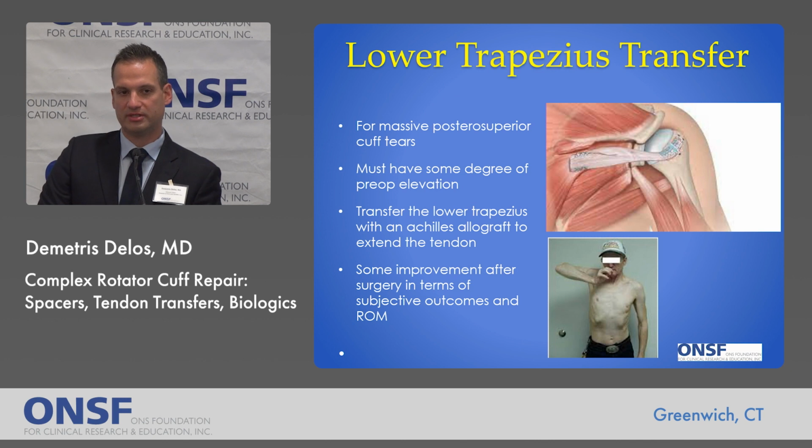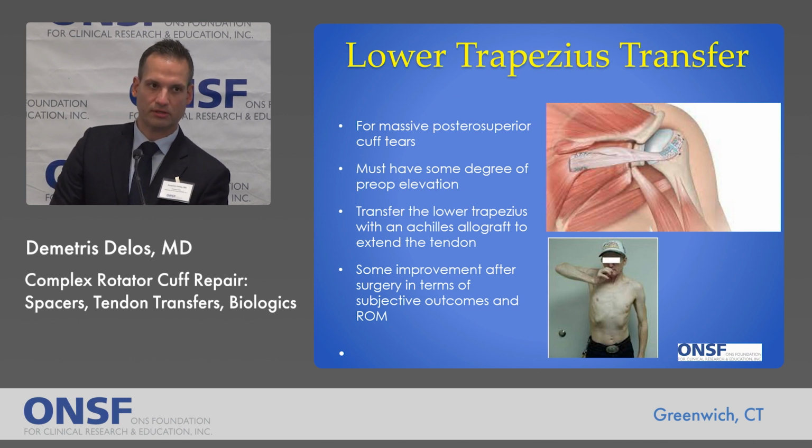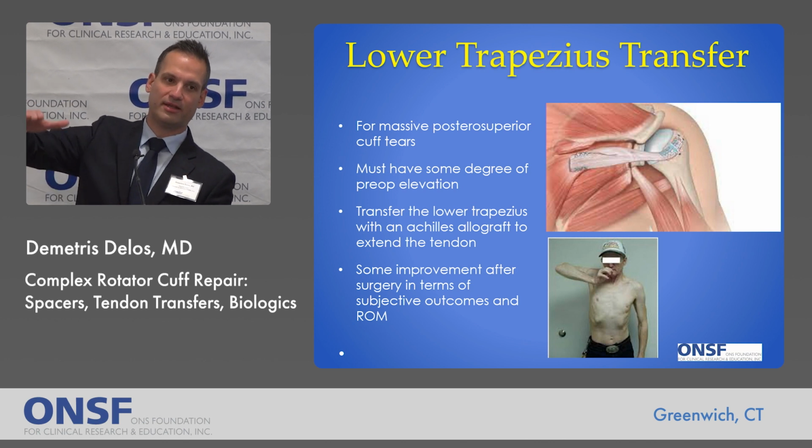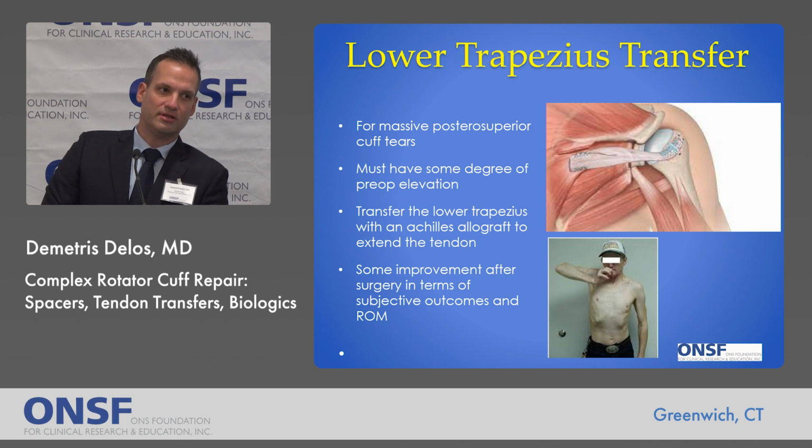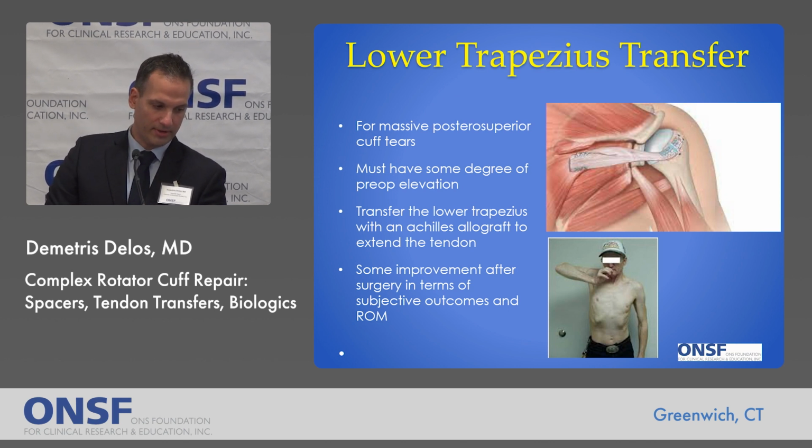In general, with these tendon transfers, they do seem to work better when the condition is a little less severe. If people can't get their elevation preoperatively above 60, 70 degrees, this doesn't tend to work as well. But it is something to consider, and I think that it is fairly promising.